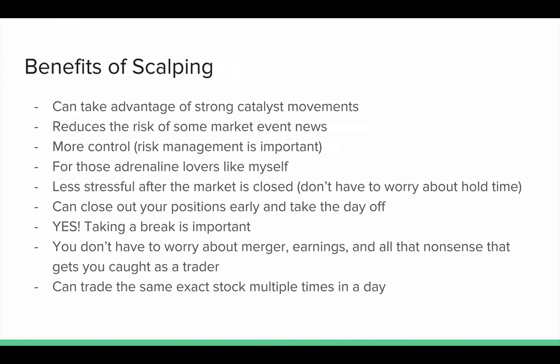And another thing that's very powerful about scalping is, especially with the advanced traders, they can trade the same exact stock multiple times in a day. So you see it going up, you go for that pump, and when it drops, you short it, and then afterwards you buy back in at the dip, and you go with the momentum. And as long as volume keeps pushing, these low float stocks, they're always going to be profiting you whether you're shorting or long.